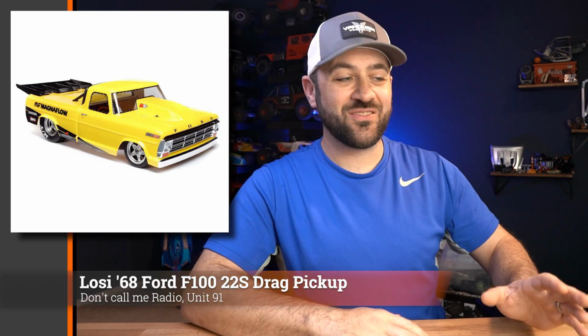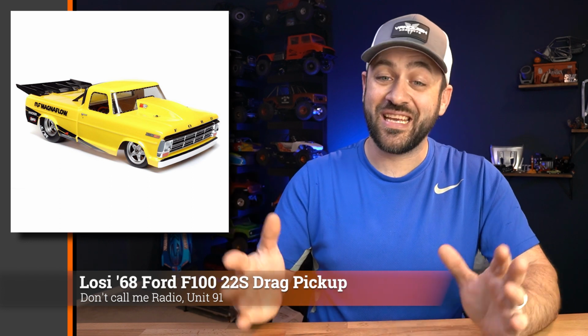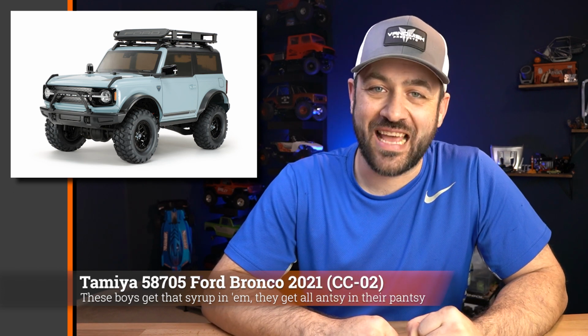Last week, Losi announced the second release of their 22S no prep drag platform with a new Ford drag truck body on it. It'll be available in two colors, one yellow, one black. The yellow one really pops though. And again, the Camaro looked great, proportion, detail, all that. And this truck, two Ford truck releases in one week, but this one again looks really good. I think they did a great job on the body. No prep cars don't always have great looking bodies, so this one looks like another winner. There isn't a ton of body variety available in the RTR vehicle no prep world, so cool to see another option. And then yet another Ford being announced last week.